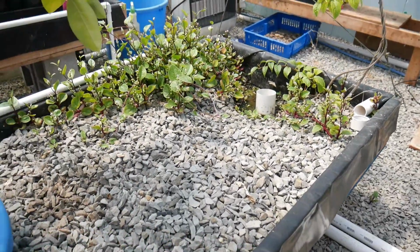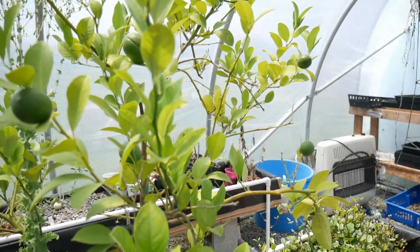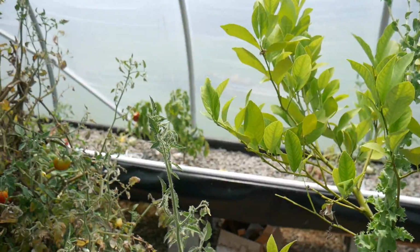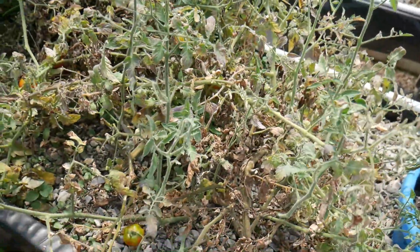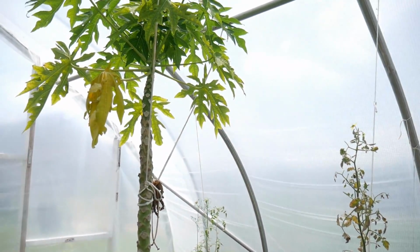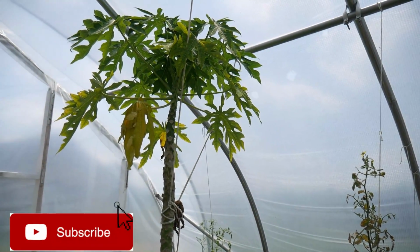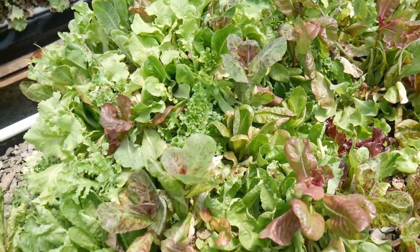We have all kinds of things growing in here that we would not be able to grow. Lemons. We're super proud of this lemon tree. And just all kinds of things growing that we would not be able to grow all year round, but now we are. We have tomatoes. We actually have a papaya tree that we harvested several papayas off of. We would never be able to grow that here with as cold a winters as we do have. We're able to grow greens all year round.